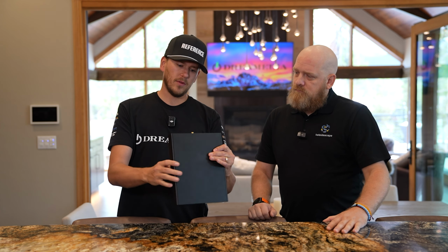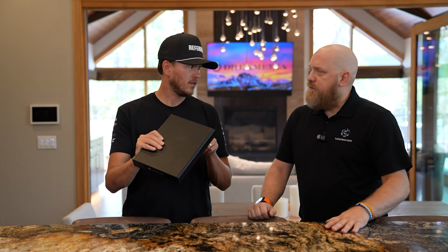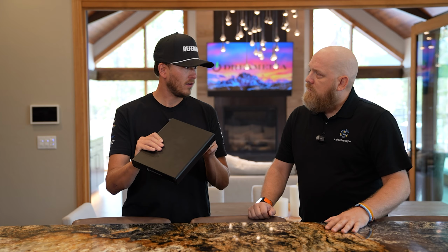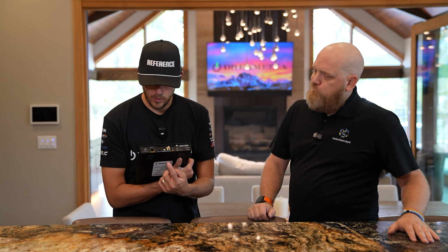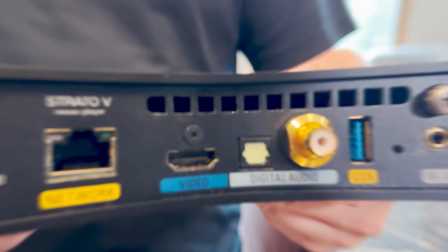Let's talk about this HDMI port. Is this HDCP 2.3? 2.2. 2.2. Yep. Okay, and is it past HDMI 2.1? Yes. Very nice. Okay, so we have our network. We have an HDMI 2.1 port, ensuring that you're getting the absolute best video output.